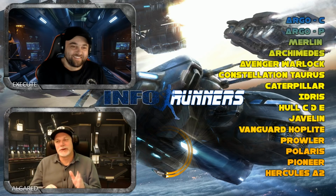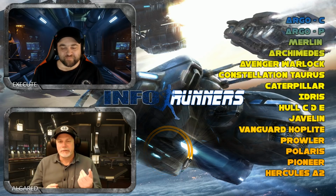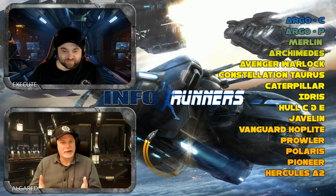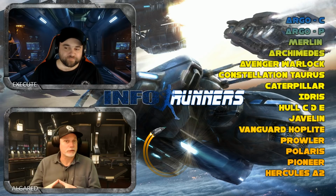And then we've got the C, D, and E. Now these ships haul a lot of cargo. They're going to be tempting targets, and neither of them is really heavily armored, and they don't have that great a speed if they need to try and get away. And so these ships really do require an escort vessel to function safely.